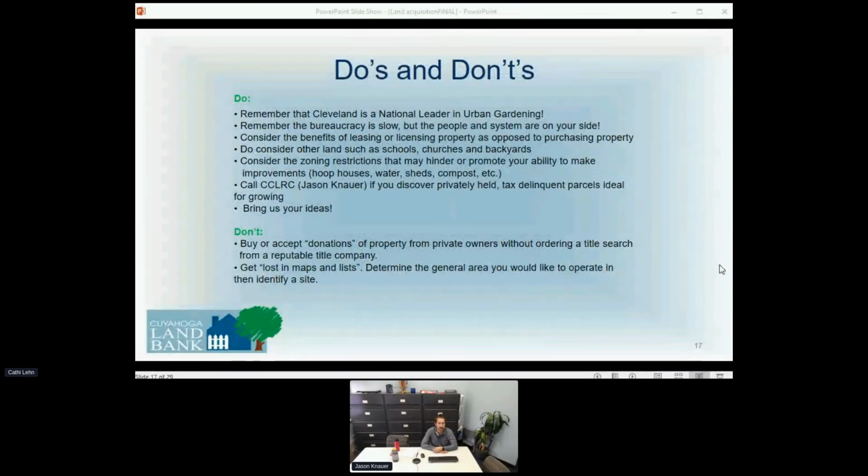And so really we try to be a resource for county residents and businesses to help navigate you into finding what vacant land is available and what can be done with it. So just some reminders that Cleveland is a national leader in urban gardening and has been for several years. The process to purchase land can sometimes be slow, but ultimately we really try to support residents and get the land in their neighborhood back to eligible use. So it can be slow, but we're on your side.